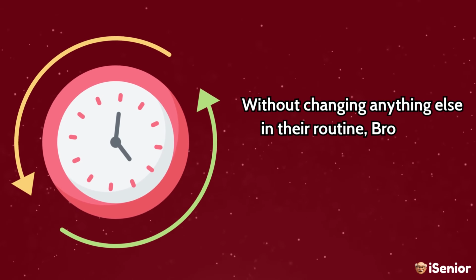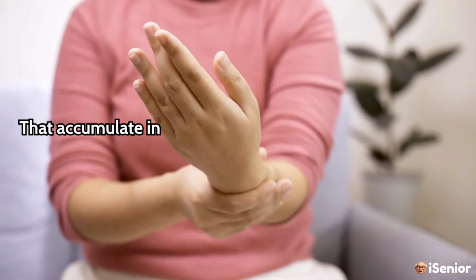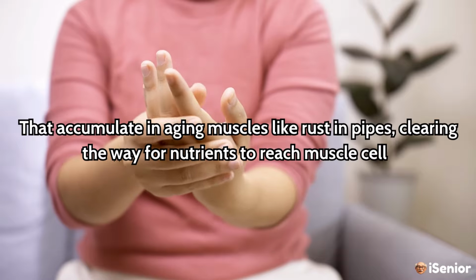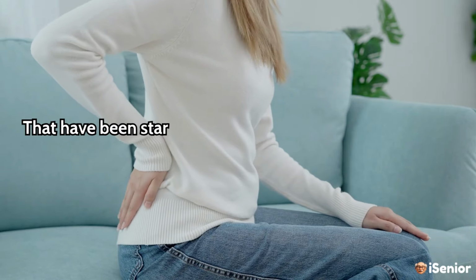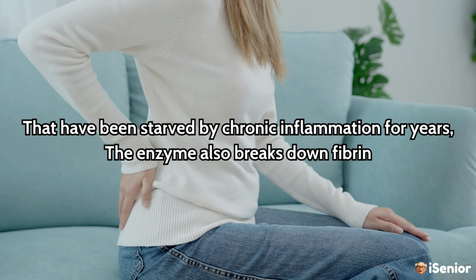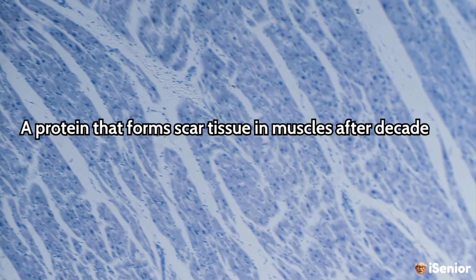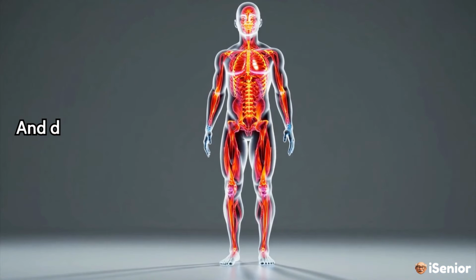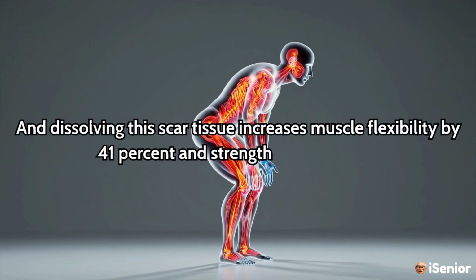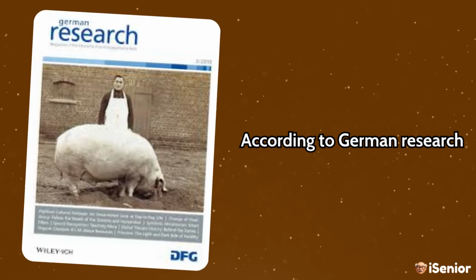Bromelain literally dissolves inflammatory proteins that accumulate in aging muscles like rust in pipes, clearing the way for nutrients to reach muscle cells that have been starved by chronic inflammation for years. The enzyme also breaks down fibrin, a protein that forms scar tissue in muscles after decades of micro tears, and dissolving this scar tissue increases muscle flexibility by 41% and strength by 28% according to German research.